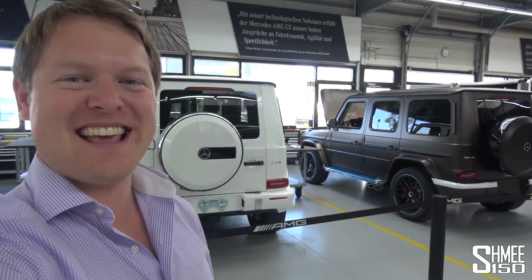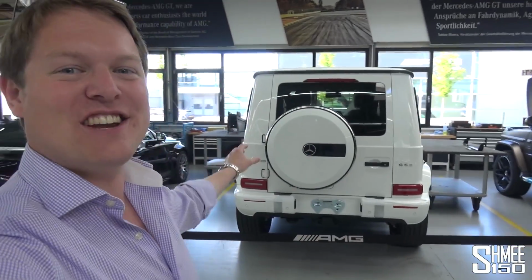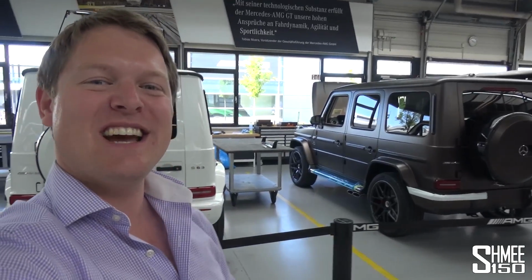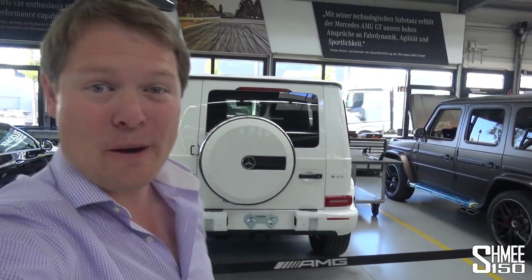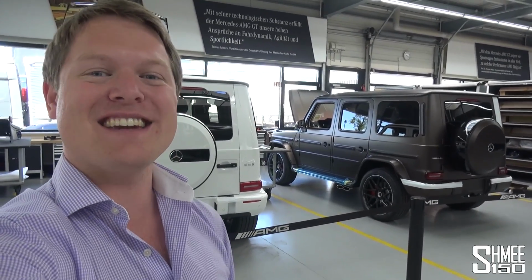But what a visit today to see the engine assembly, to see the plant where the engines that go into these cars, into the future Shmeemobile, are put together by one man, one engine, right here in Affalterbach. So a big thanks to the team who have hosted me today, to Lars as well, of course, who featured earlier doing the assembly of that engine. But I cannot wait now. It's not all that long until a G-Wagon arrives in the garage.